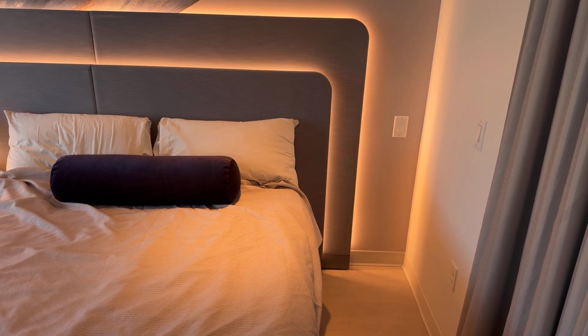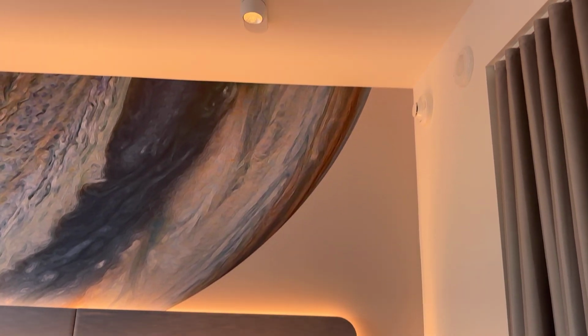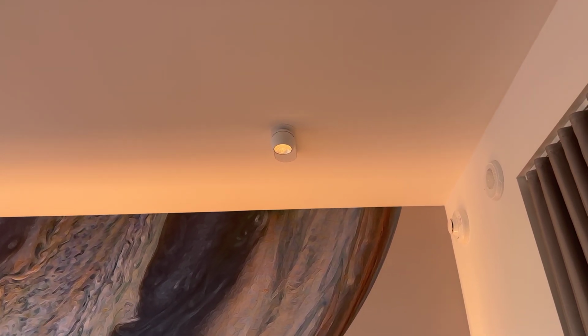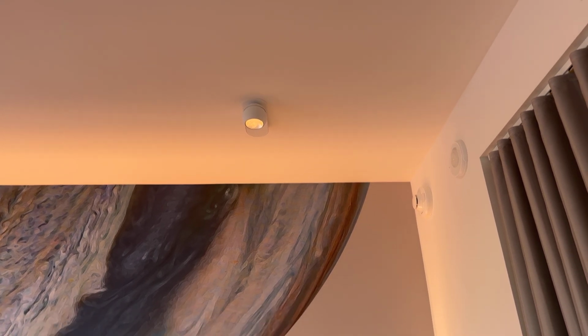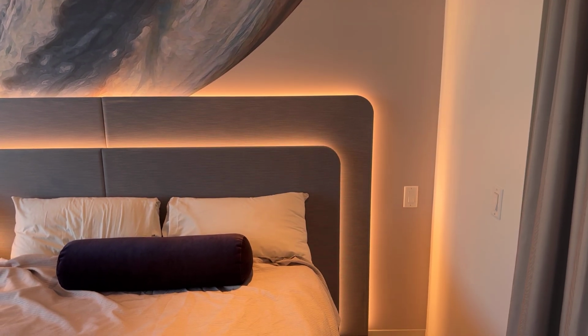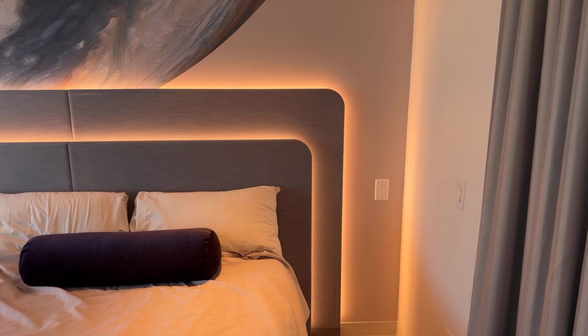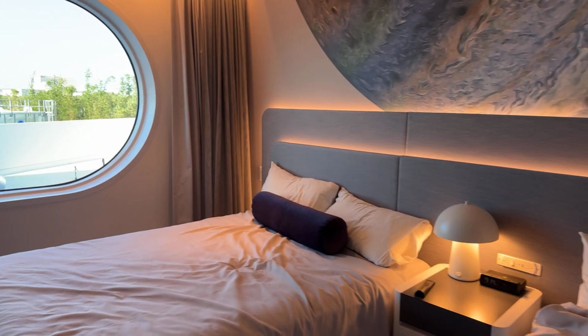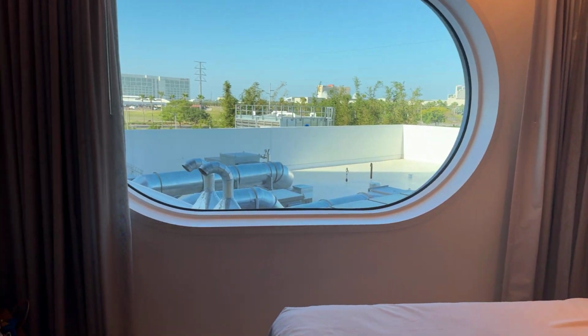And this is a cool thing. I'll pan up. This little reading light that's way up in the ceiling. I don't know how good that's going to be as an alternative to a more private light right above the bed, but a novel approach.